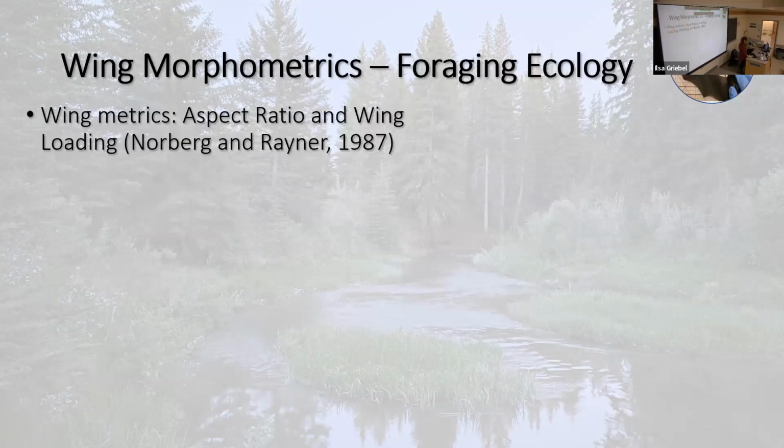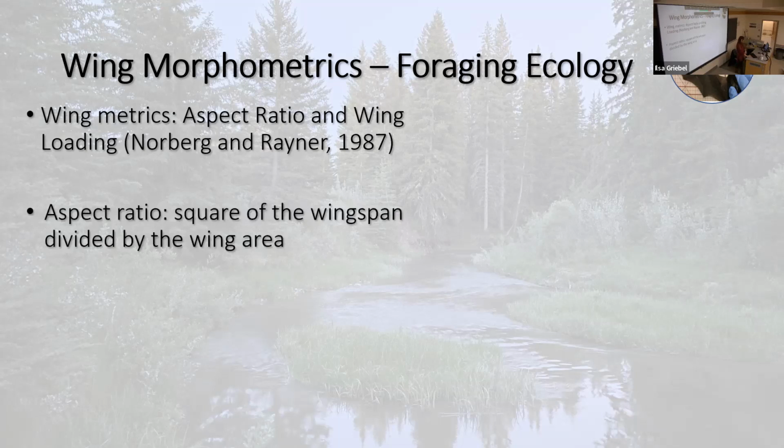For wing morphometrics and foraging ecology, the two main things that I wanted to look at were aspect ratio and wing loading. So aspect ratio is going to be the wingspan divided by the wing area.